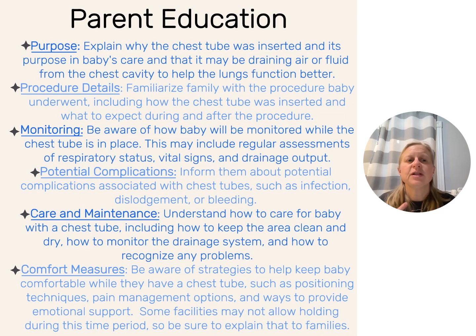So really explaining the purpose of it, what the procedure is, what we as the bedside caregivers in conjunction with our families are looking for, right? How is the baby being monitored? What are we looking at with our respiratory status? What vital signs are we looking at? How much drainage is too much drainage? What could the parents let us know if they see or hear?